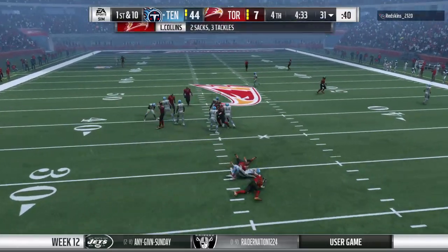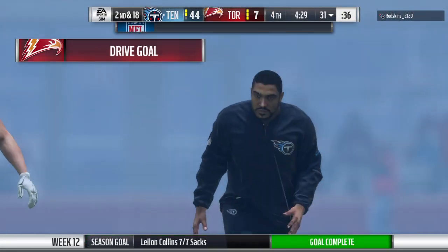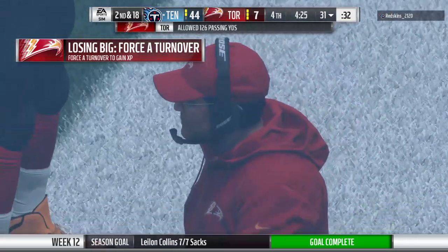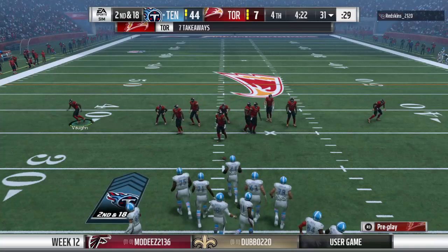But now he's swallowed up and taken down. The amount of sacks that they've absorbed in this game is absolutely extraordinary. Let's just face it. This offensive line, flat out, cannot handle this pass rush. It's been demonstrated time and time again.